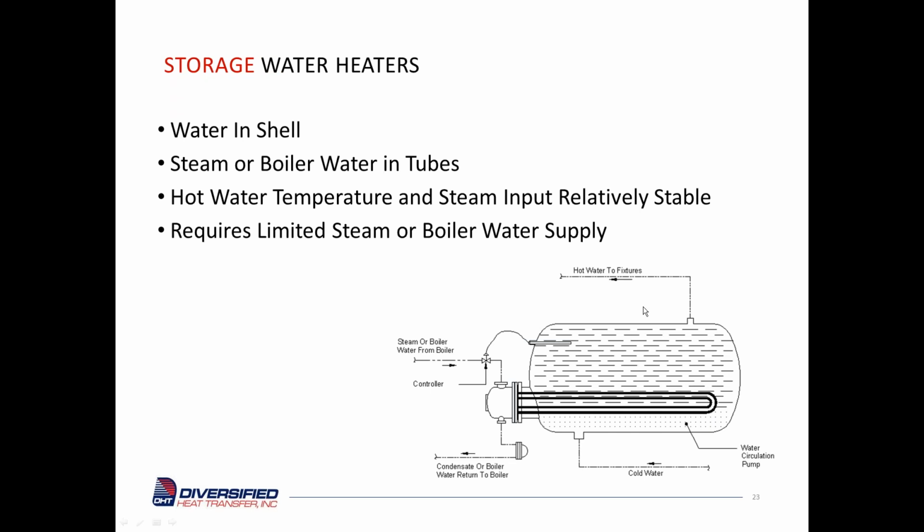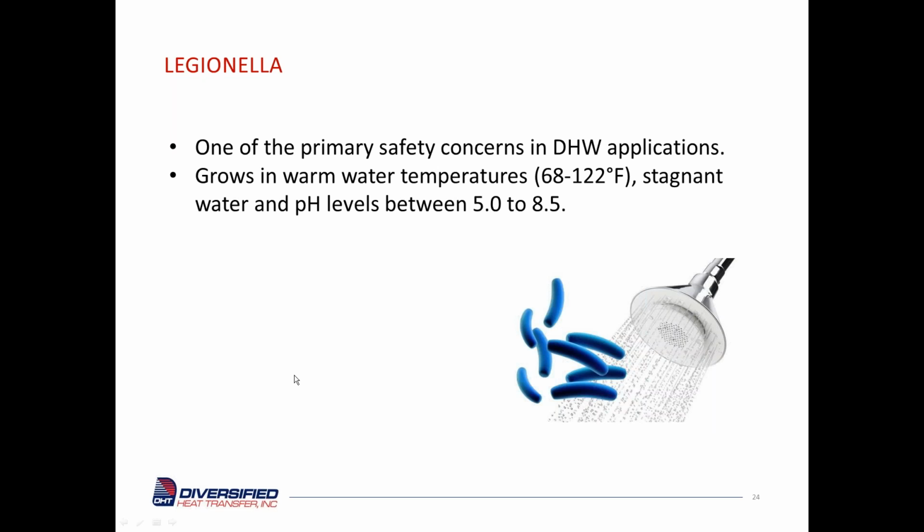One issue with this type of large stagnant body of water, of course, is Legionella. When the temperature drifts below 122, you can get the formation of Legionella in the tank, so it is dangerous in that respect. There's not a lot of turbulence, so it's conducive to the growth and sustaining of Legionella in the system.